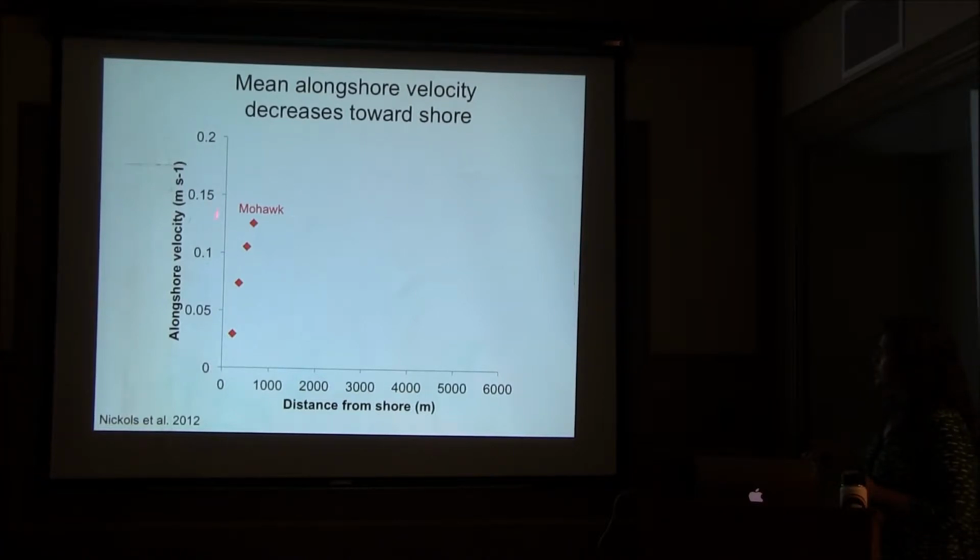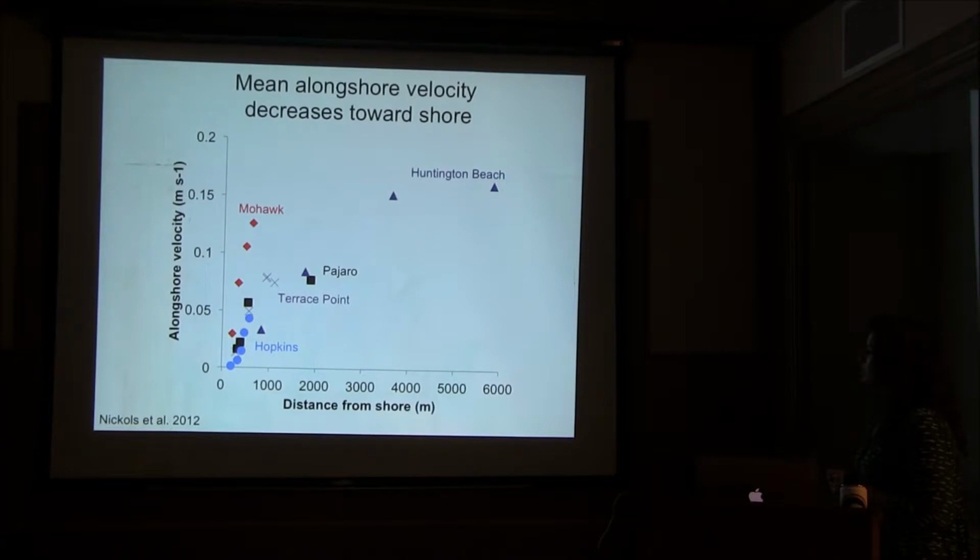So here, this is the site that was off of Santa Barbara, and you see that slower velocity closer to the shore and then increasing as you move away. This is the site Pajaro, just north of Moss Landing in Monterey Bay. Again, you see that similar pattern. Here's Huntington Beach, Hopkins Marine Station, and then Terrace Point, which was just off of Santa Cruz. It's hard to see, but there's a data point here, so it goes out then. Some of these are kind of asymptotic at the end.